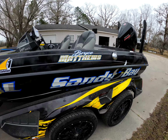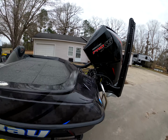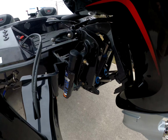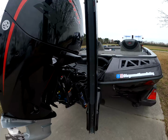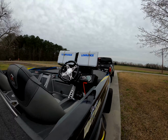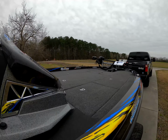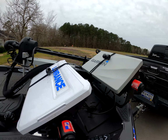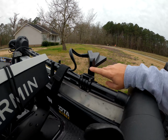As far as what I'm running this year, this is a 2020 Ranger 520L. Running a new Mercury four-stroke Pro XS, an Atlas hydraulic jack plate on there, and of course your 8-foot Power-Pole blades. As far as units, running two Lowrance HDS Lives at the dash, 12s. And moving on up front, running another HDS 12 Live, and also the Garmin 1022 with Livescope and the Perspective mount.